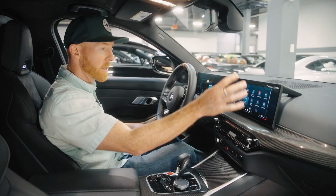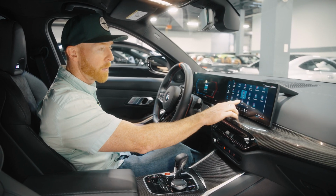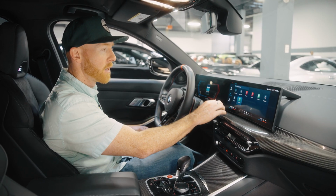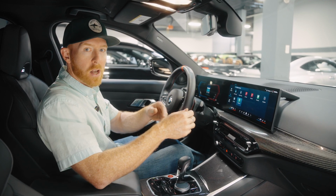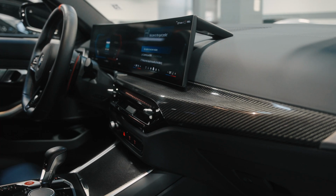It may seem a little bit overwhelming because there are quite a lot of options on here. So you probably want to earmark a little bit of time, sit down and just go through everything here, see how everything works, and familiarize yourself with what you want and where you want it to be. Right, so again, the carbon fiber interior is beautiful as well.